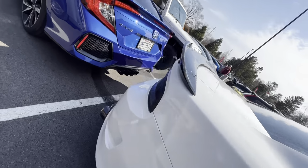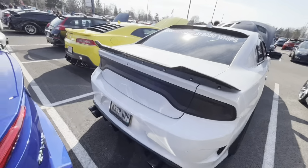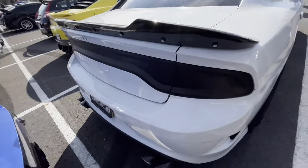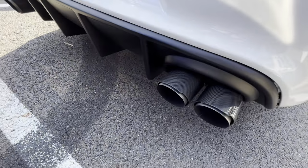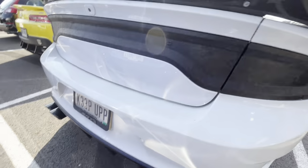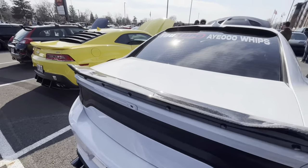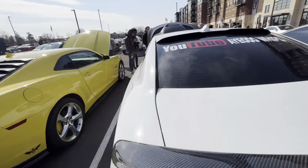It's definitely nice. See, he got the tail lights blackened out. He got these little carbon fiber covers over his pipes. I don't like them, though. He got the carbon fiber spoiler. He got the spots to put the wicker bill. He need to put the wicker bill. He tripping.